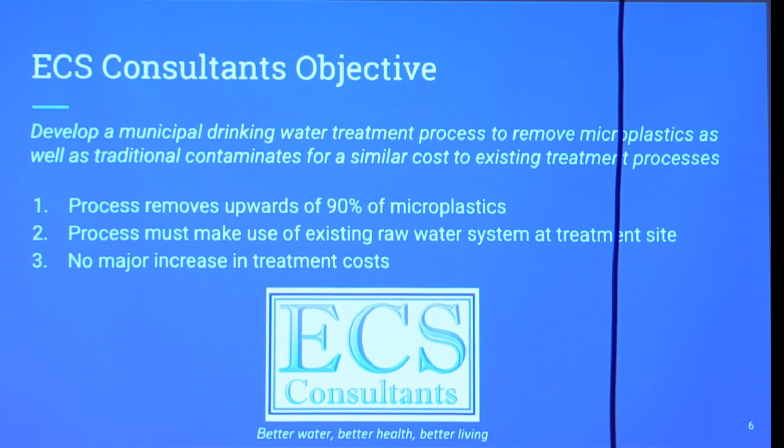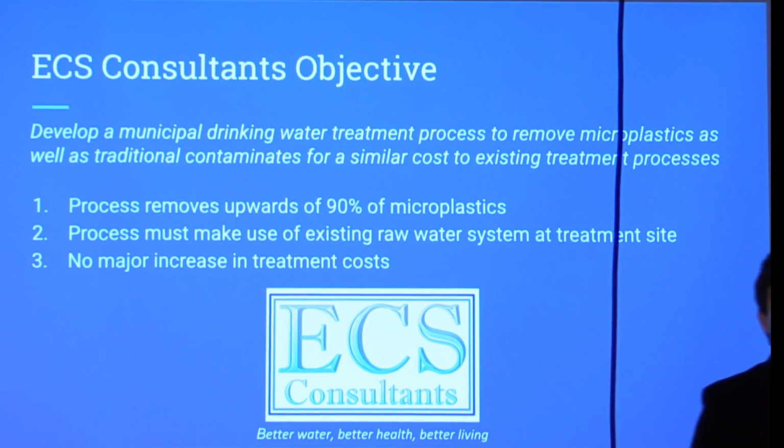We need to tackle the problem, and to that end, we teamed up and formed a partnership, ECS Consultants. And our goal is to develop a municipal drinking water treatment plant that filters out and effectively removes not only microplastics, but also traditional contaminants. And this should be at a similar cost to existing water treatment processes.